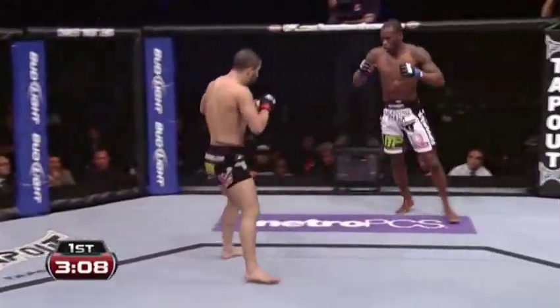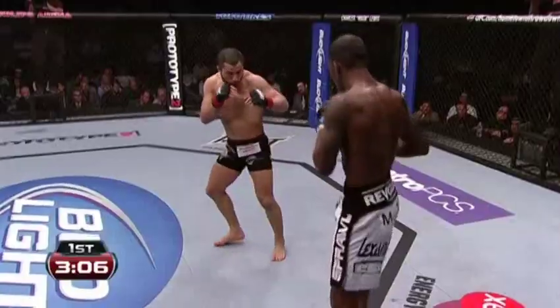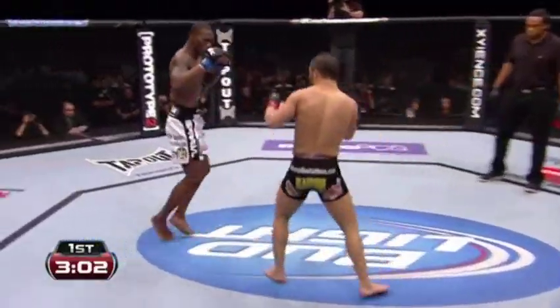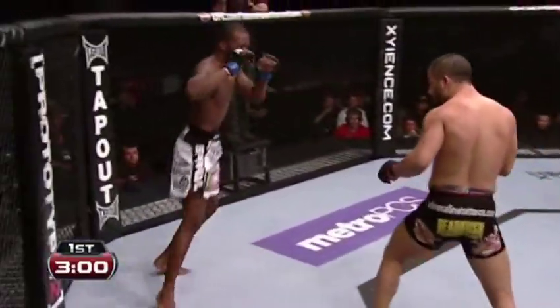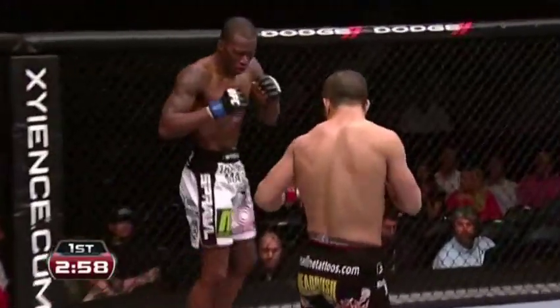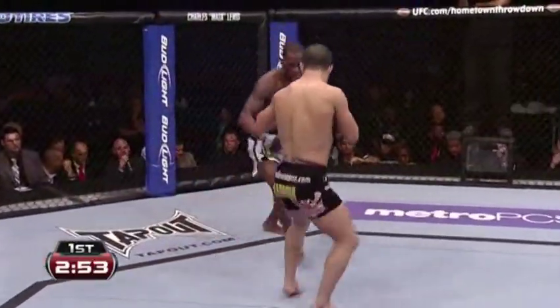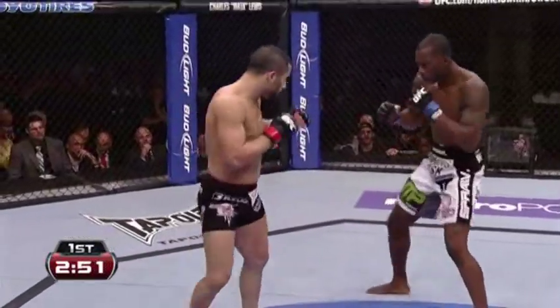Again, Makdessi using that front leg side kick, not hitting clean with it, not really digging in with it. Nice combo by Njokuani. I like how he finished with the kick, Joe. Throw the hands, finish with the kick. Start with the kick, finish with the hands. Pushing forward, he got clipped.